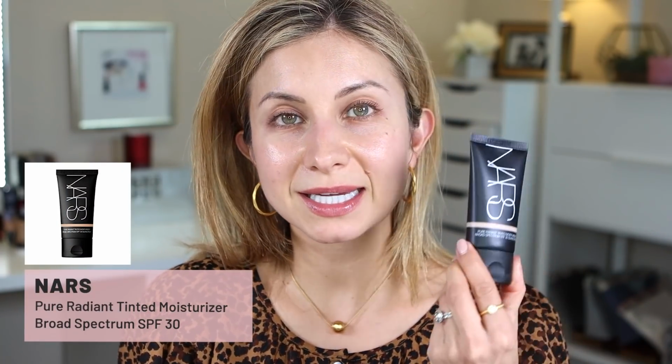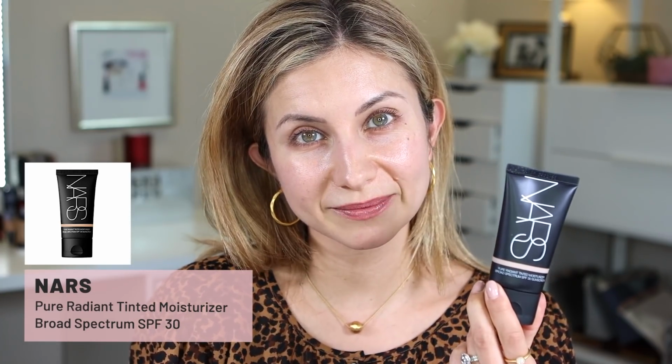I'm so excited. Real quickly, before we get into the application, I do want to give you guys the rundown on each foundation, so you have all the facts. So the NARS Pure Radiant Tinted Moisturizer has an SPF of 30. It retails for $45. On Sephora's website, it's described as having a light coverage, a radiant finish. It has vitamin C, which visibly evens out skin tone for a brighter looking complexion. A lightweight tinted moisturizer that hydrates and smooths skin while brightening with vitamin C and protecting with SPF 30.